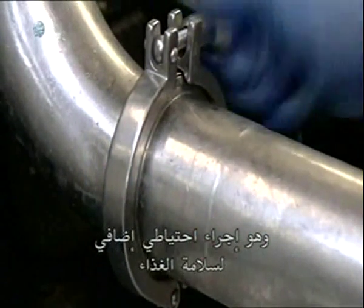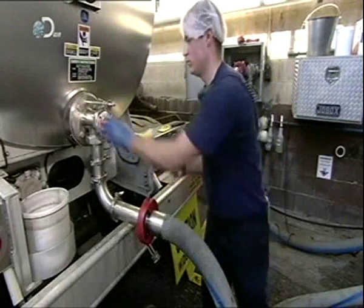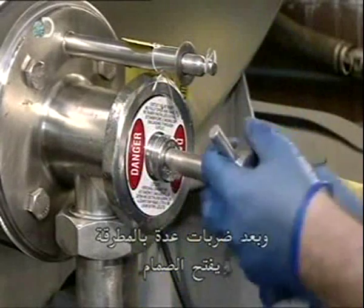A worker clamps a sanitary evacuation hose to the tank. Then, with a few blows of a mallet, releases the valve. A pump draws the eggs through the hose into a chilled receiving tank.